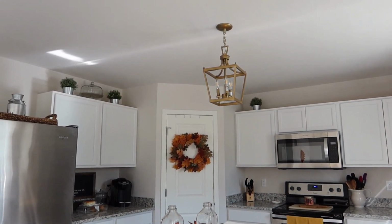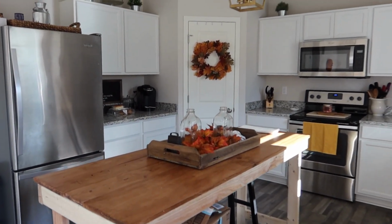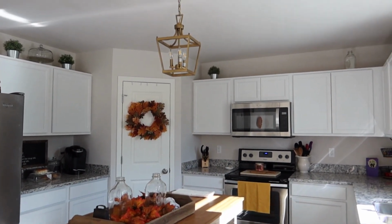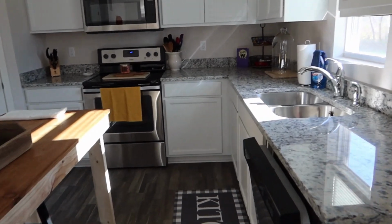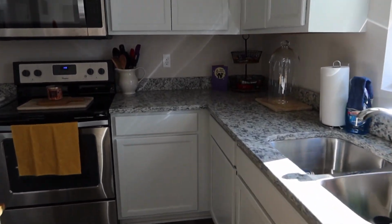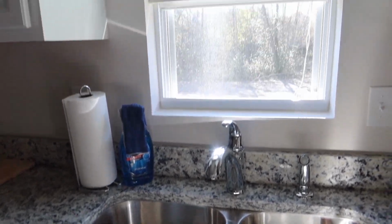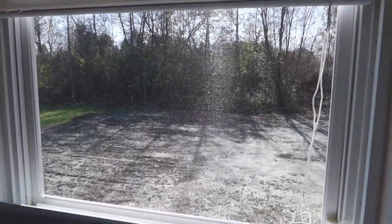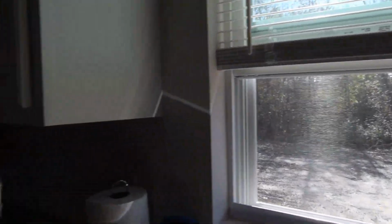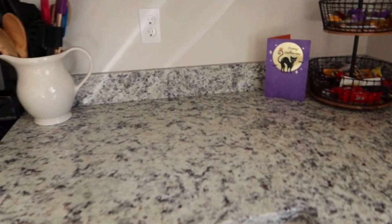And I knew from the very get-go that this table was going to go here. So the top is going to stay the same color, and then I'm going to paint the bottom. I don't know if I'm going to do white or gray or what, but that will be coming in the future. And then out my nice window, you guys, I get to see the backyard and our lovely dirt. And then the granite countertops.